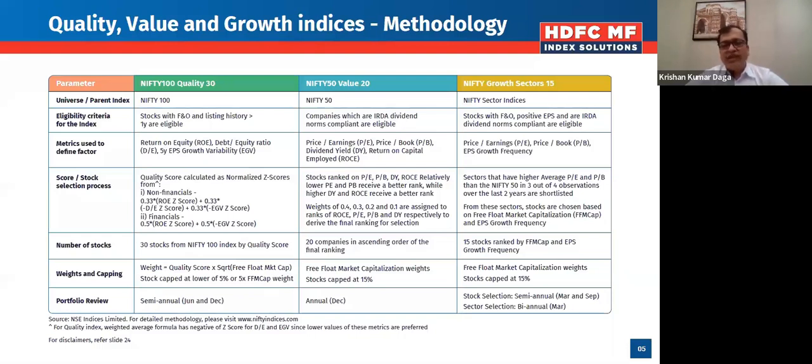When I'm talking about growth, the EPS growth frequency is very important. For example, at the time of selection of sectors, they check the stocks in the sectors: 3 times out of 4 observations over the last 2 years. This means only those sectors which are giving positive observations, and not only positive but the best ones as well. 3 out of 4 times it has to be better or higher than your Nifty 50 P/E and price to book both. Only those are shortlisted here.